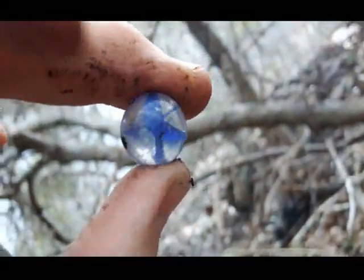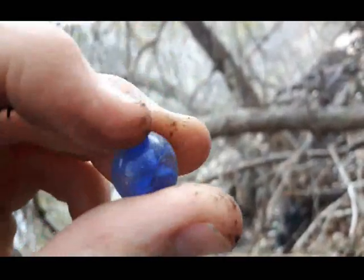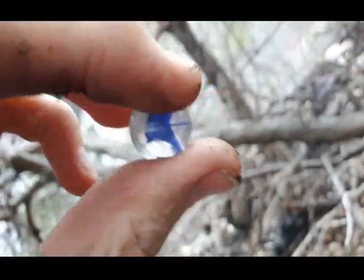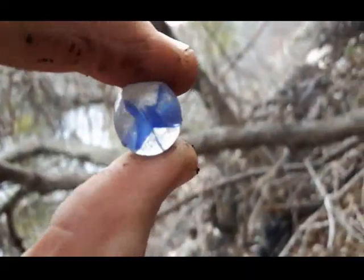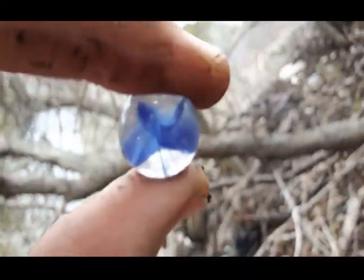Oh, I think I caught up to you, buddy. And you might be ahead of me by now, though. Digging with Deej, I'm on your tail. Alright, catch you later.